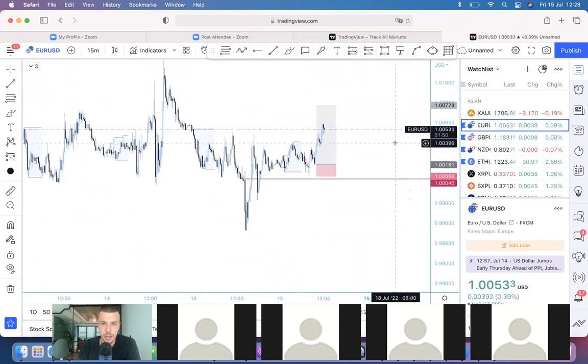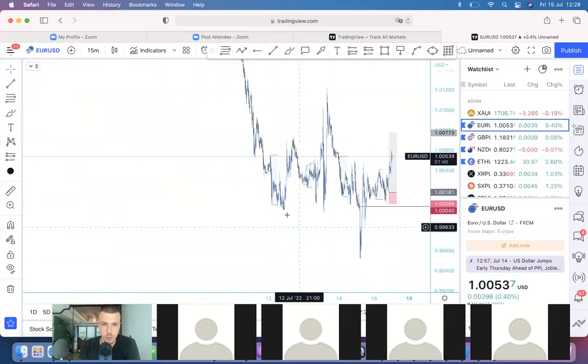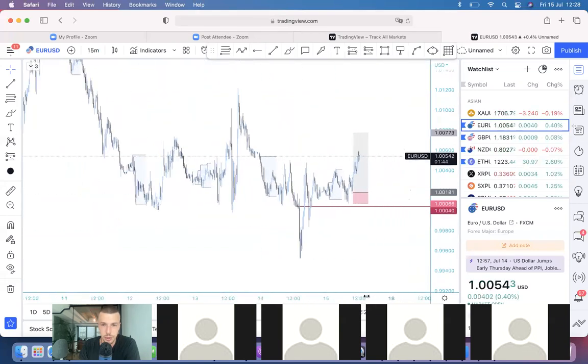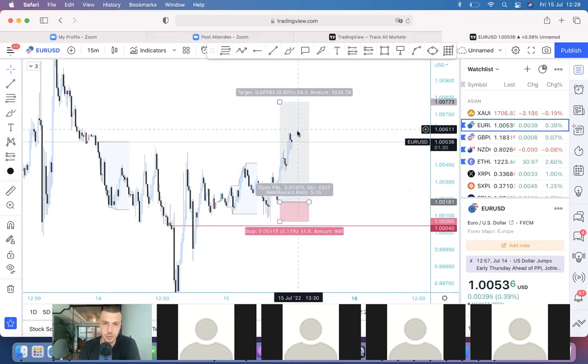This is a trade that I marked out today because it's Friday. Friday reversal makes sense. We were bearish all week. I was trading the Friday reversal, but then I didn't take this trade because I took NZDCAD. I didn't want to over leverage for today.